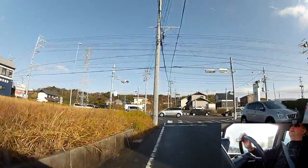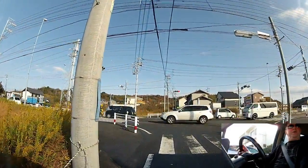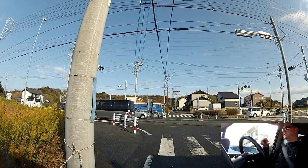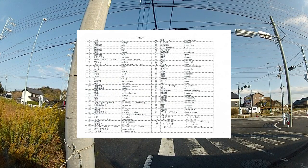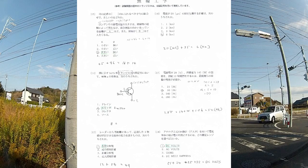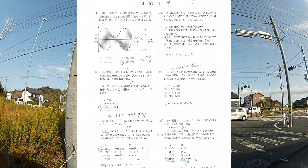So I managed to find a whole bunch of paper that you'll be looking at somewhere on the screen here now, probably over there I guess. Copies of previous tests, so it's all legitimate. We're allowed to have copies of previous tests to get the idea of the format and a bit of an idea of what the questions are going to be about. As you're probably seeing, there's a lot of kanji there, a lot of Japanese.